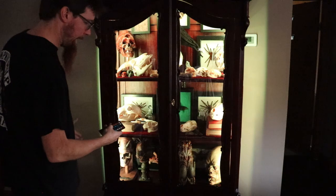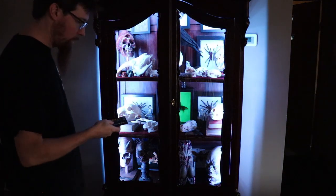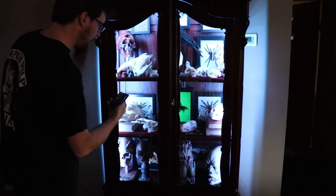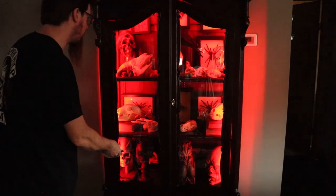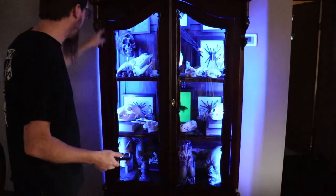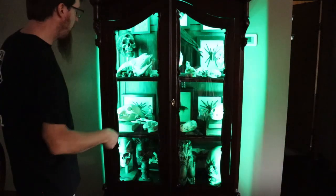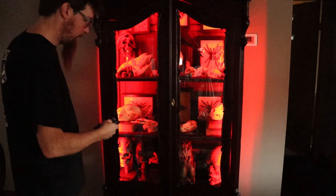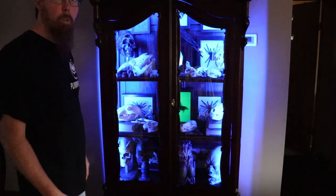I use like the orange amber colors, pretty cool. You go straight white, which gives kind of an eerie look on all the skulls. There's all kinds of little different things on here. Fade, jumping colors, so this is just the kicker for this cabinet. All I did was hide a little LED strip right behind the ledge, shines back against the skulls, lights everything up, and I can just set the lighting however I want it. Orange, red for creepy, green for like a graveyard, blue. Pretty cool. I love it.